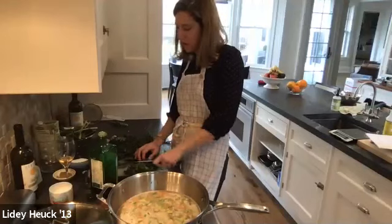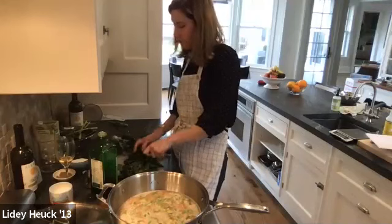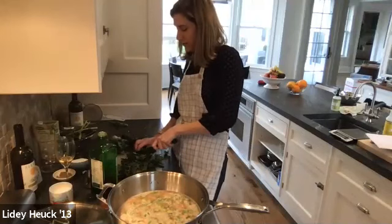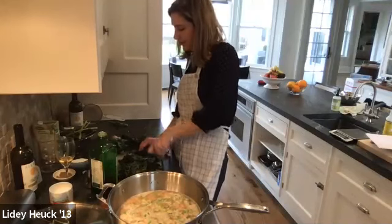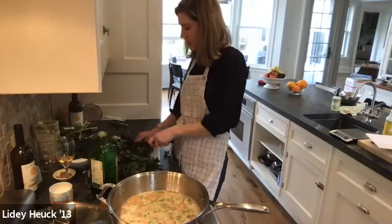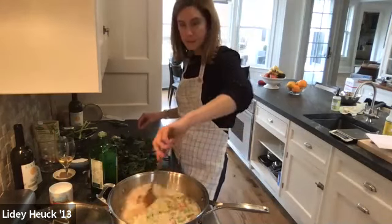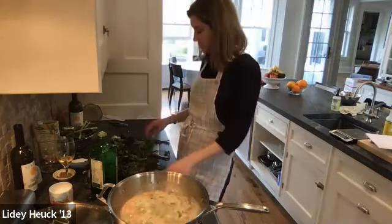I'm just gonna do a coarse, rough chop. I would say it's about bite-sized pieces. Again, because kale is not gonna reduce as much as spinach, I like to keep the pieces on the smaller side, just so you don't get an unwieldy piece of green in your stew. Give that a stir.